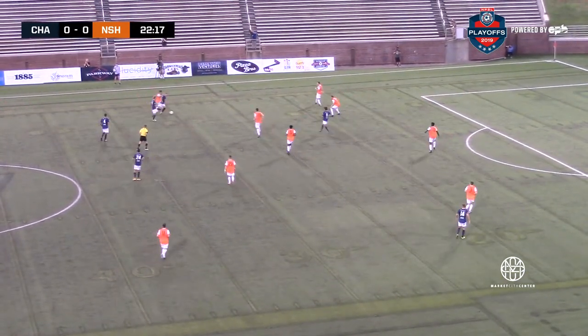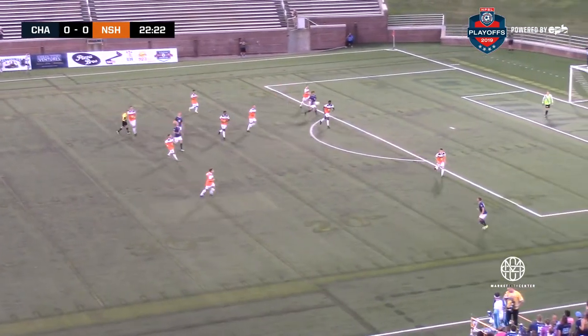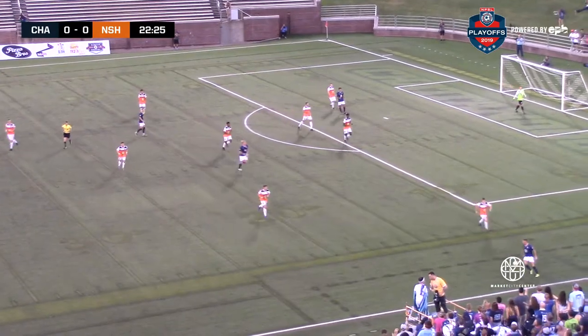Trying to make something happen here. Walsh ducking and diving. He's going to pass it to Webb. A little bit strong. Webb keeps it in though.